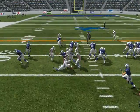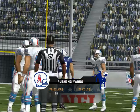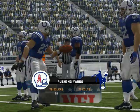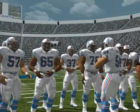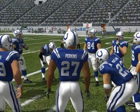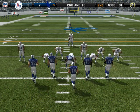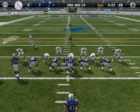Going to the right. Number 65 is there for the tackle at the 27-yard line. He saw where he wanted to go with it, and before he knew it, the hole was closing up. So it's second and 10. Ball on the 27-yard line.